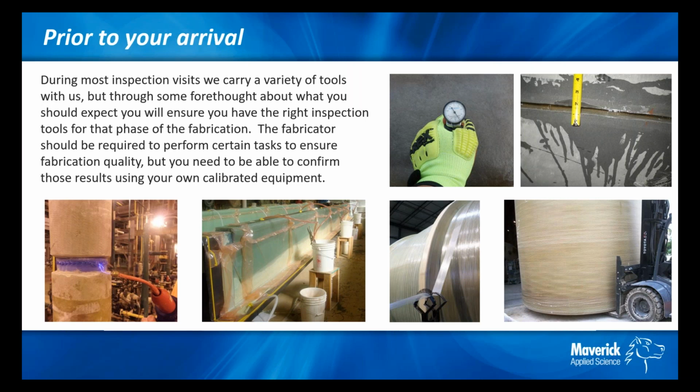The fabricator should be required to perform certain tasks to ensure the fabrication quality, but you need to be able to confirm those results using your own equipment.